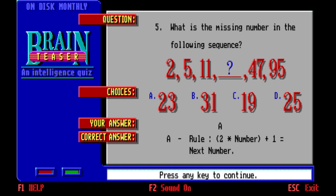Oh, they had yet a third pattern. Two times the previous number plus one. That's pretty impressive, actually, that you, I, and the game came up with three different ways to get here. Hold on. Yeah, interesting. Wait. No, what was yours?